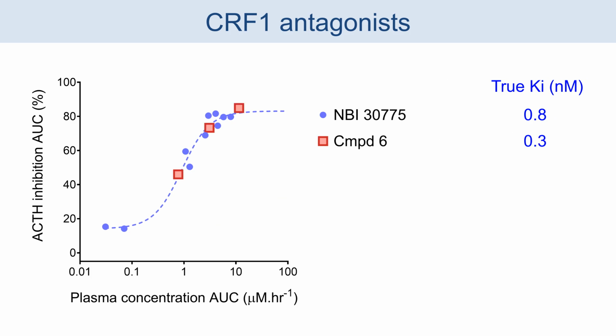We then used this new improved binding assay to find molecules which worked well in vivo. Here we have compound 6, which bound with a high affinity of 0.3 nanomolar. This compound worked in vivo as effectively as our original compound.